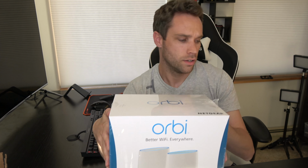That's going bye-bye. So this is the Orbi BK50 here. It's quite the hefty unit, but we're gonna go ahead and use it still.